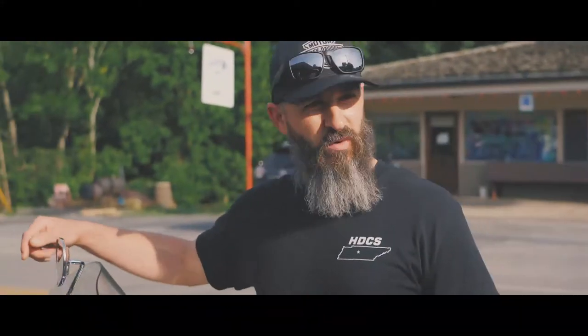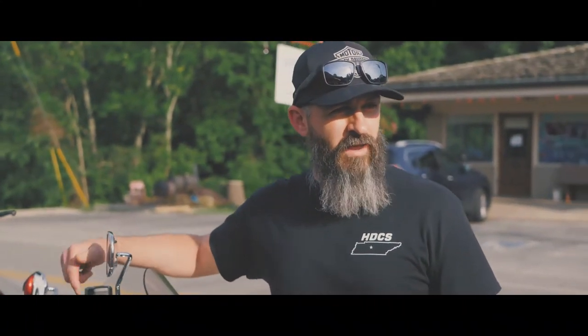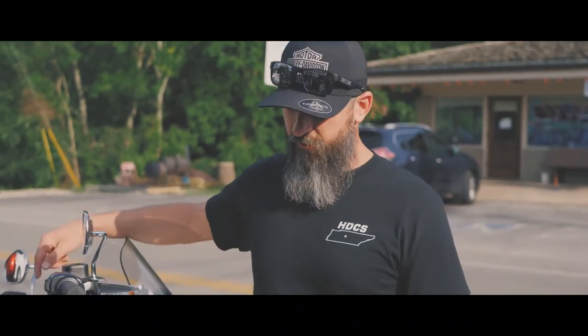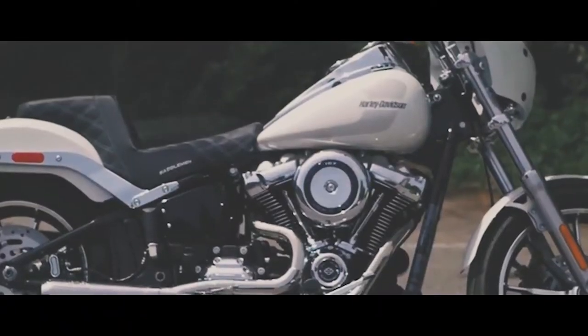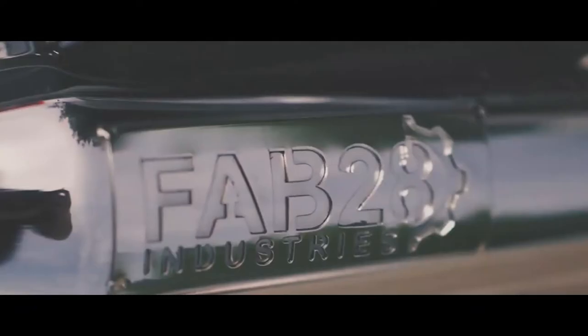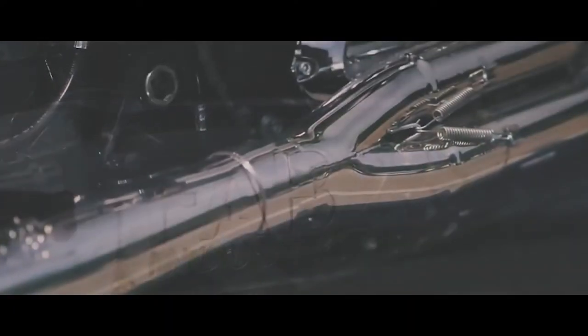For the build, we're gonna do Cross Moto handlebars. We're gonna have aluminum handlebars with their Cross Moto riser. We got the guys from Fab 28 hooking us up with a stainless steel 2-into-1 high performance exhaust pipe, custom built. One guy builds all of them. He does a great job.